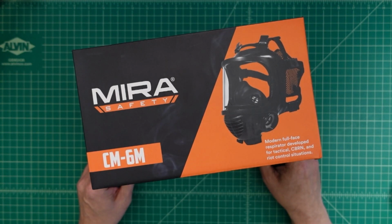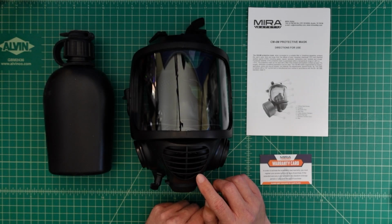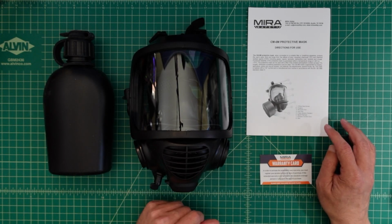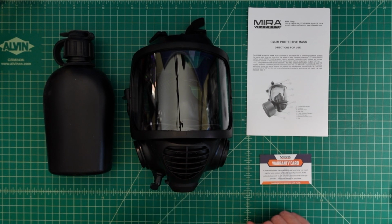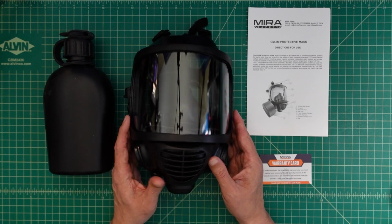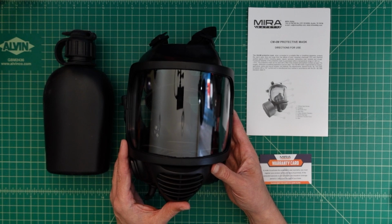Let's take a look at the MIRA Safety CM-6M Modern Full Face Respirator. Inside the box, we have the mask itself, we have an instruction manual, a warranty card, and a canteen. Taking a look at this mask, you can see the wide face shield that is on the front of this mask.